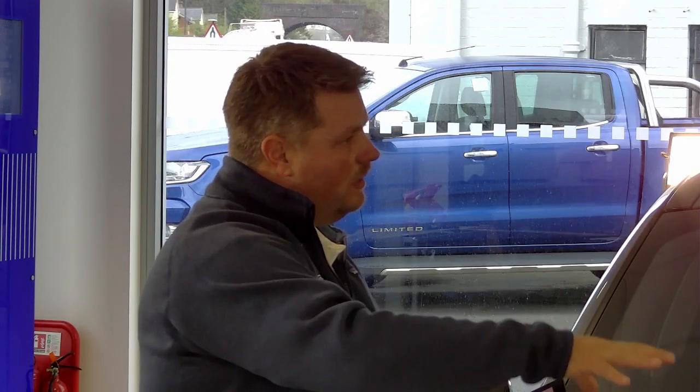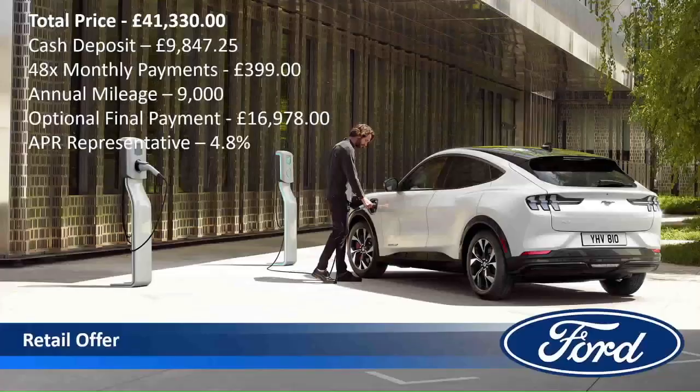Brilliant. And can you give our viewers, people who are online today, an idea of how much a car like this would cost, how much it would take to get into a stunning car like this? Yeah, definitely. So we'll pop an example on the screen. We've done some research, and looked at what a customer that buys this sort of vehicle is typically putting in deposit and payments.